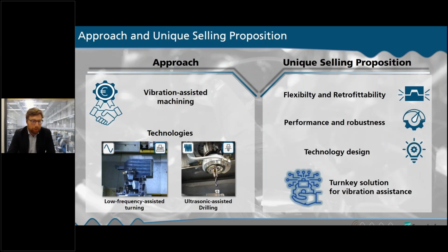So we add an additional energy in the form of a vibration to the conventional cutting technologies or cutting processes. And we have two areas for vibration assistance. The first one is the low frequency assistance, which means frequencies below 200 Hertz. And the second area is the ultrasonic assistance, and this means frequencies that are over 16,000 Hertz. For today, we have two different technologies to get a little bit more insight into these innovative technologies. This is at first the low frequency assisted turning, and the second one is the ultrasonic assisted drilling.